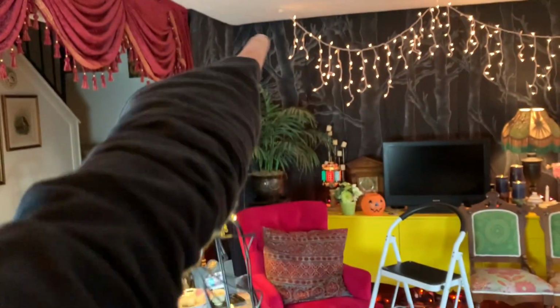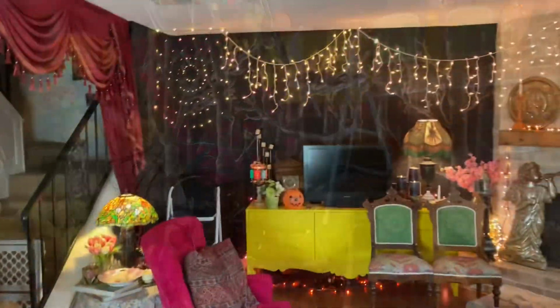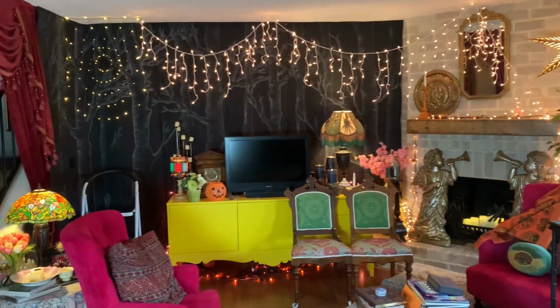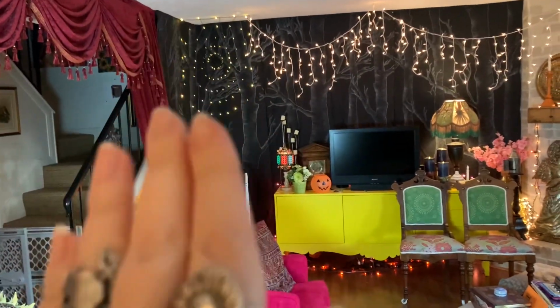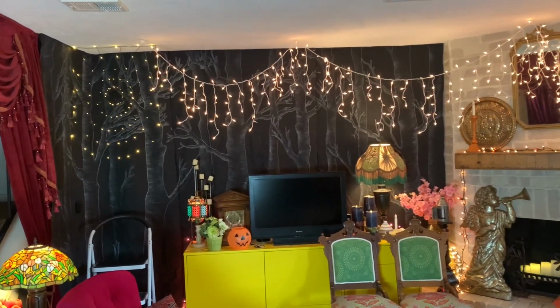Toby's listening to this. But I'm thinking maybe like this corner and maybe this corner, and then we'll go from there. Yeah, we're just gonna roll with it and see what happens. All I see is a lot of white lights right now. Not sure I'm loving this. We're just gonna keep going and see.